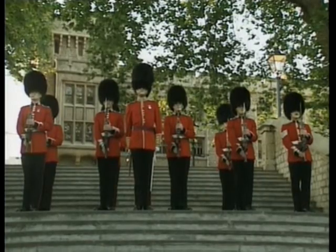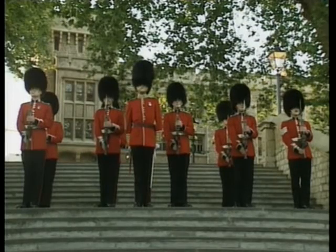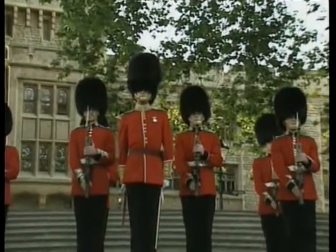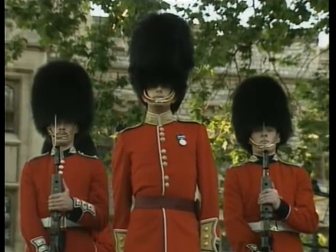The last post concludes the official day and our story. The soldiers return to barracks to prepare for the night watch of the most famous royal palace and fortress in the world, the Tower of London.